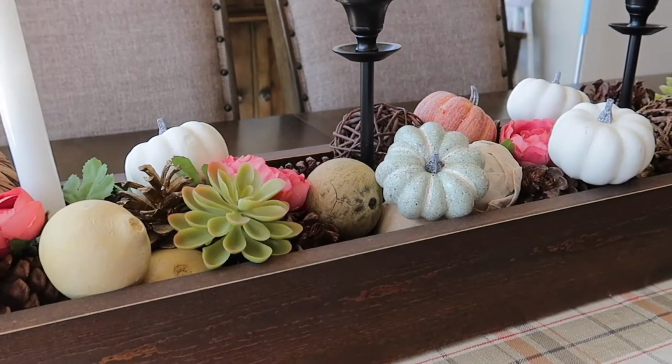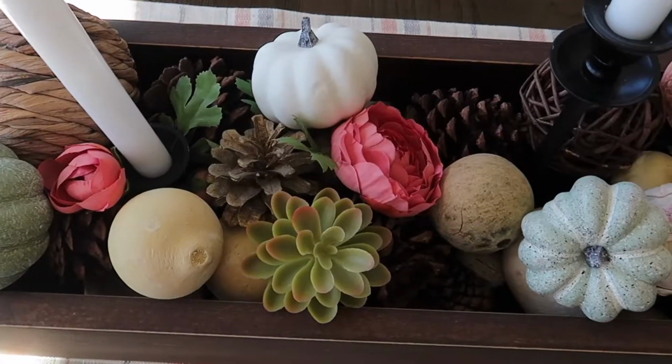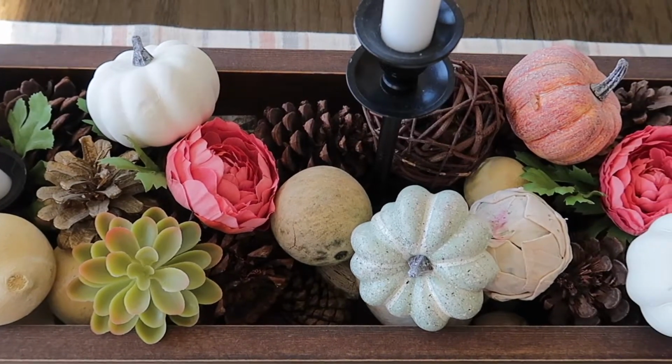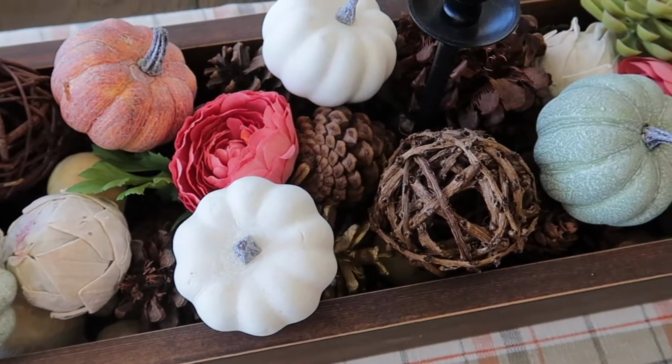Here on the dining room table, I added these pumpkins and succulents that I bought in a box at Hobby Lobby. I still didn't want to add bright fall colors in this arrangement. However, you'll see that I made up for it over in the buffet.